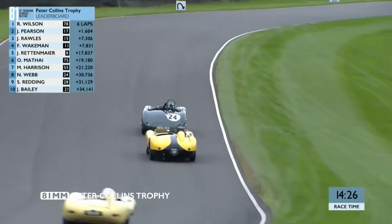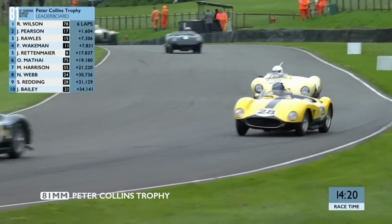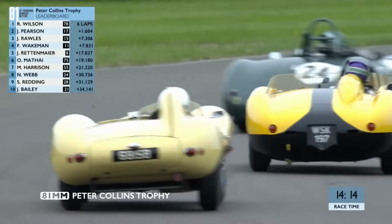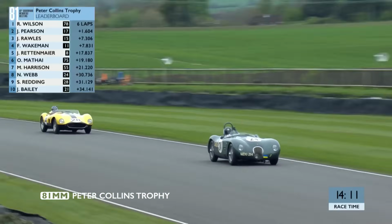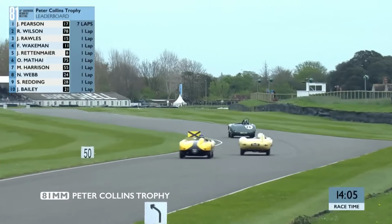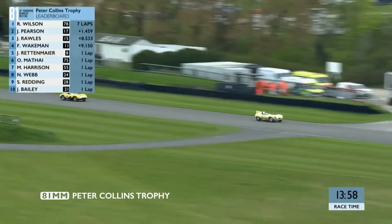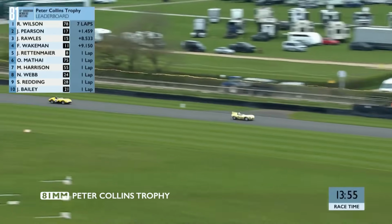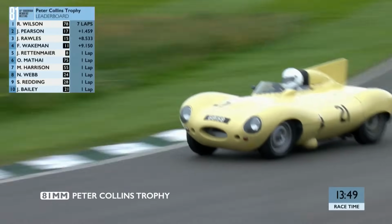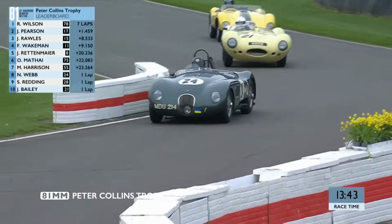Battle for 8th going on, you can see on your screen Scott Redding in his Ferrari 500, the rear end really stepping out as he chases down Nigel Webb in the Jaguar C-Type, and that little bit of rear end has allowed Jonathan Bailey in the D-Type to close right on to the back of him. Can Bailey make the move here on Scott Redding? That rear end sticking out for Redding, just costing him there in straight line speed, and Jonathan Bailey says thank you very much, I'll take that position very nicely. 9th goes to the Jaguar D-Type, and unfortunately the Ferrari heads down a spot in the hands of Scott Redding, down into 10th spot come the end of lap 7.